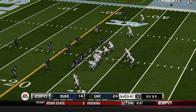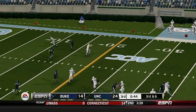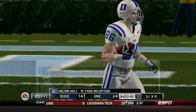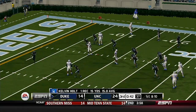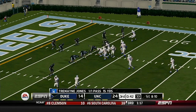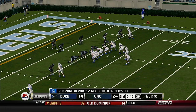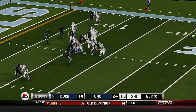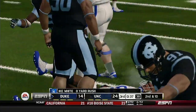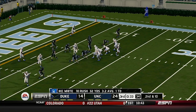Now we'll see how the backup can do after that injury. Tackle at about the 11. Well, we've got a new quarterback in there. You have to wonder not only how will he do, but what does this do to the starter's psyche? Gets to about the 11-yard line. No gain on the play. Tight right, tight right. That makes it second and 10.